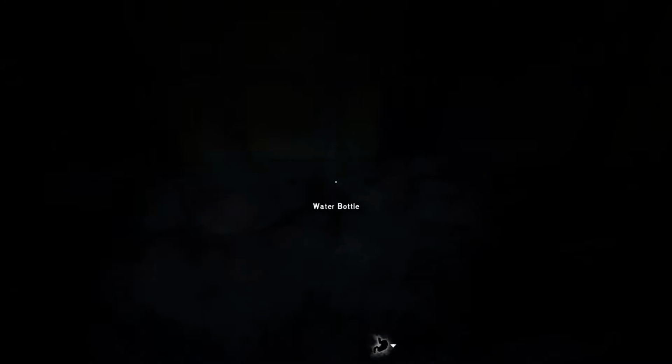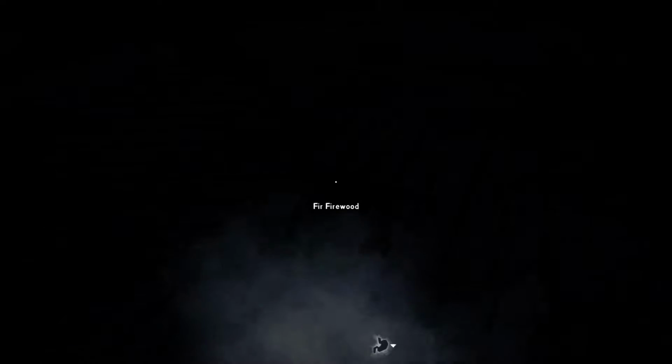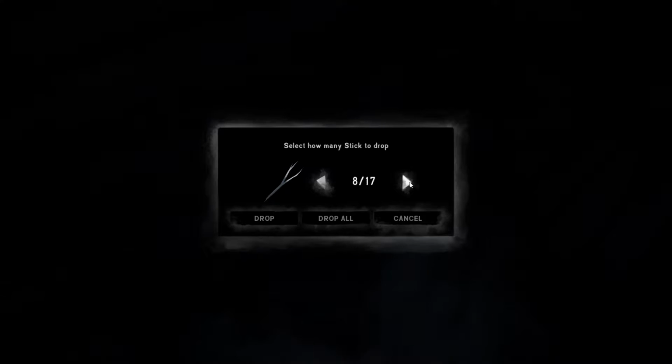Pretty low on water. This is our last extra bottle of water we have. We're well hydrated now. What are we looking at? Just over a liter. How many sticks do we have? 17. I would like to leave some of these sticks. Probably drop most of the sticks. And take some fir firewood with us.